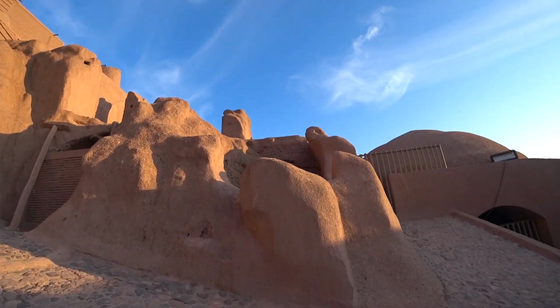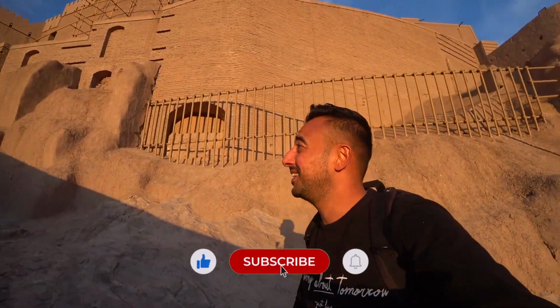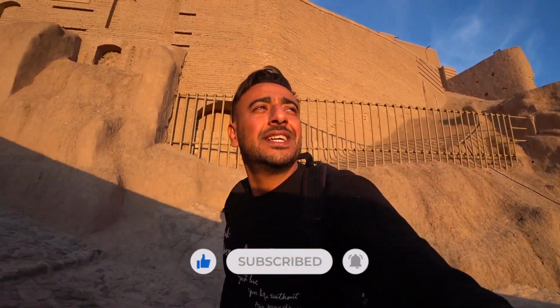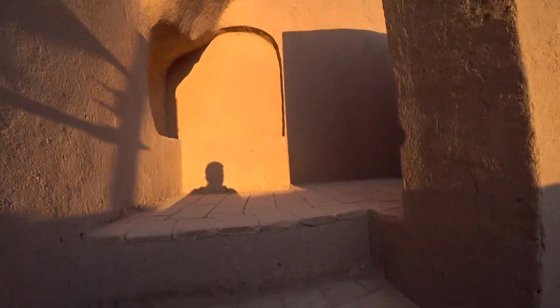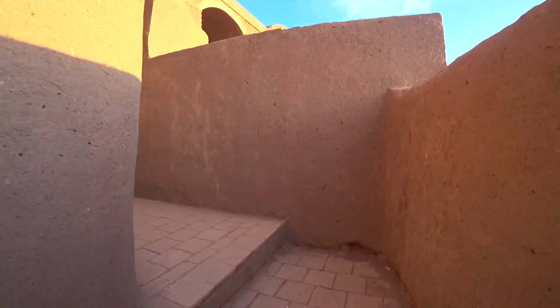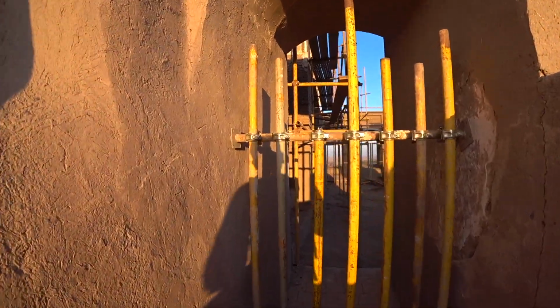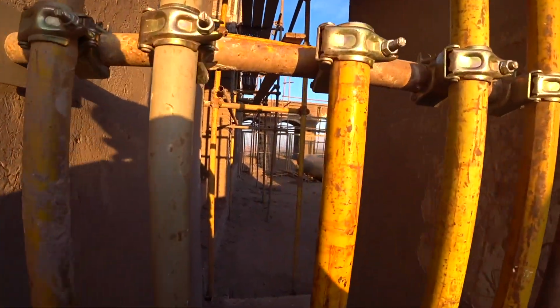Wow. Oh man, this is actually quite cool. Really nice. Let's get a bit higher and we should have a beautiful view of Bam city. Right, we're climbing up. Oh, there are narrow alleys here. Long stairs. Oh, no way. I hear somebody, but why is it closed like this? I really want to be on the top.